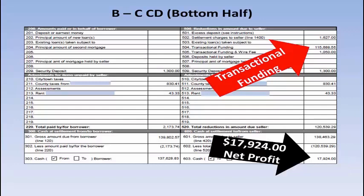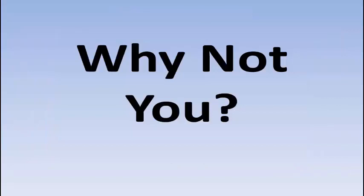I mention students all the time, but these can be an investor who borrows the funds as a transactional funding from us. It doesn't matter. You don't have to be a student to borrow transactional funding from us. So I ask this question all the time, and I'll ask it again. Why not you?